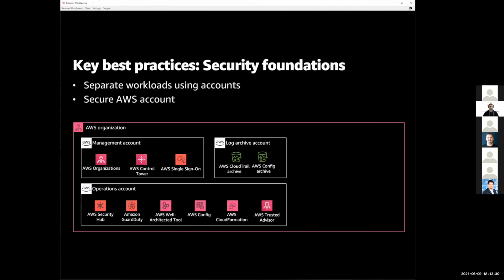Next up is an operations account. You can call this your DevOps account, whatever you want to call it, but this is where you run all your shared tooling. You might like to have security tooling separated from other tooling. That's fine. It just depends on the size of your organization and the teams that you're running. But this is where you should centralize your operations tools. And you can see there, I've got our Well-Architected tool. I've got services like GuardDuty and Security Hub, Config and CloudFormation, as well as Trusted Advisor. And I'm going to go through a bunch of those shortly.